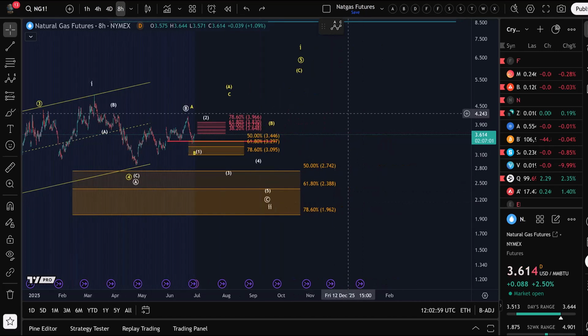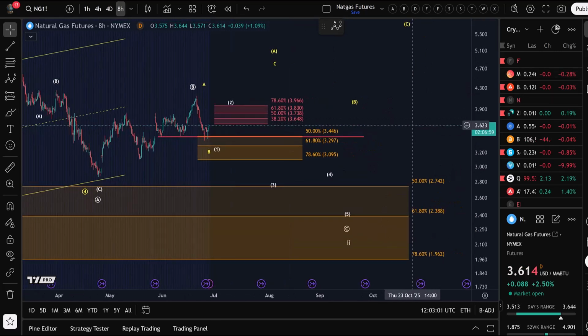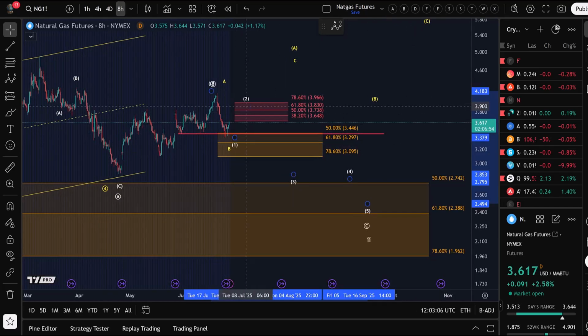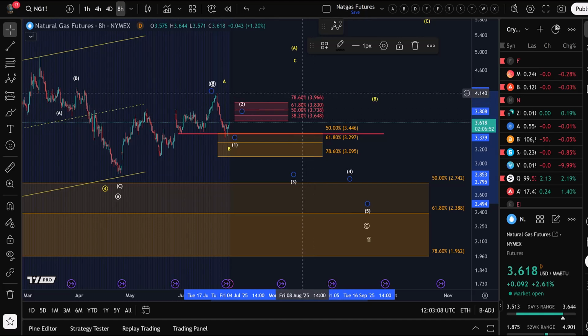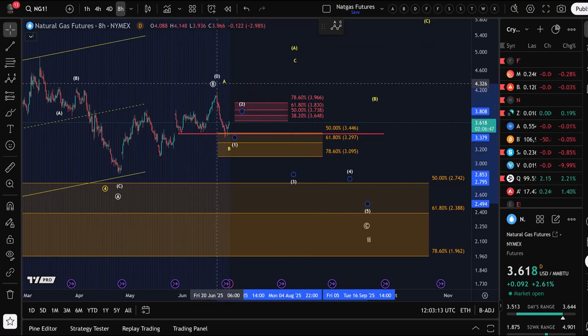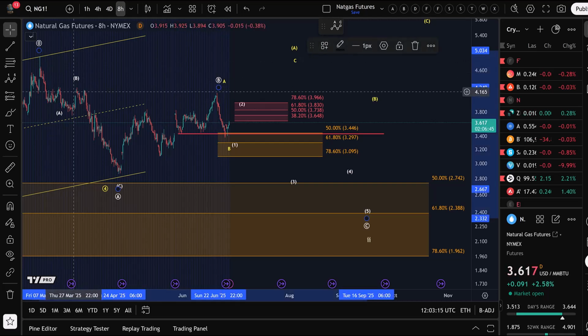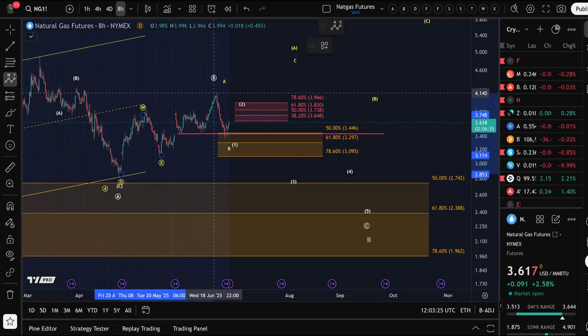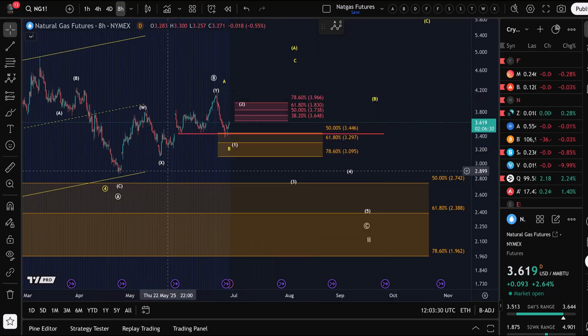In the white scenario, that means I need to understand what is the resistance area that needs to be respected. And it's this one, between $3.64 and $3.96. Why? Because if this is a B wave top, which it could be, after an A wave down in 3 waves, we have a 3-wave move up in B. By the way, it would be a WXY structure, best I can tell. It's a very complex correction, but not unlikely in a B wave. And then probably A, B, C in Y.